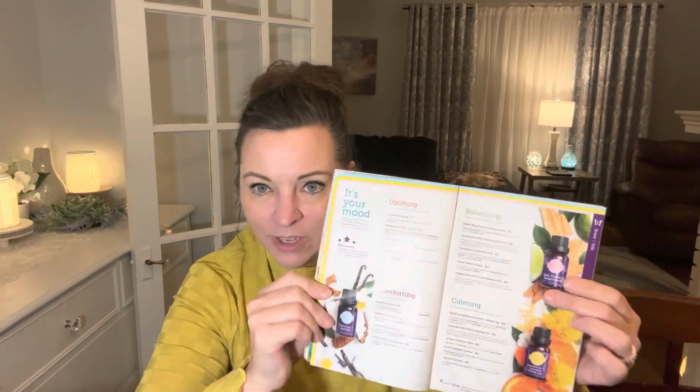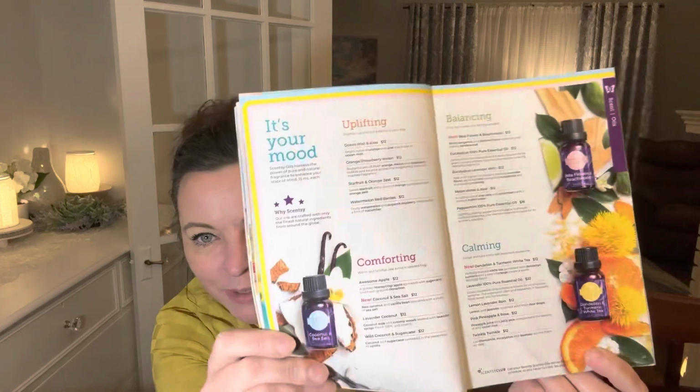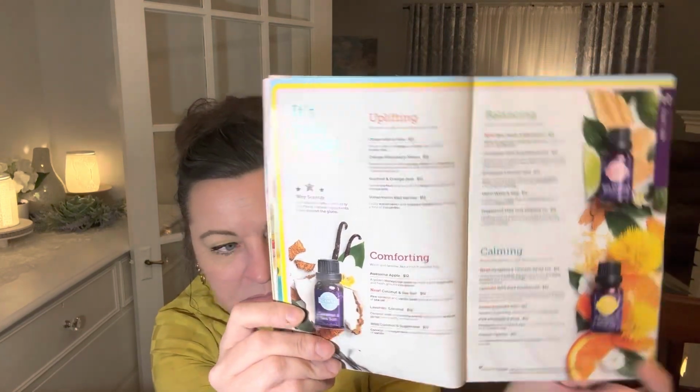And I'm really sad, you guys. Look at this oil section. Like, how sparse is this? Why? I need to get diffusing before they take these away. Because I do love to diffuse. I just, for some reason, want to hoard them all.